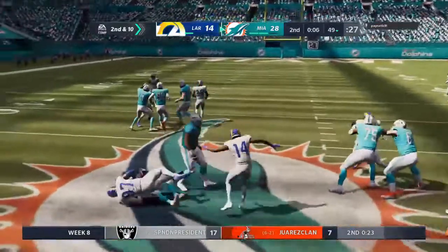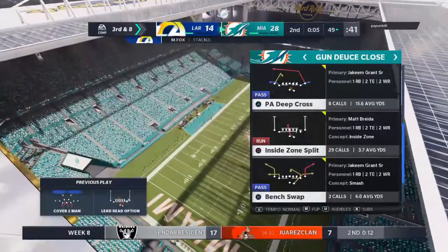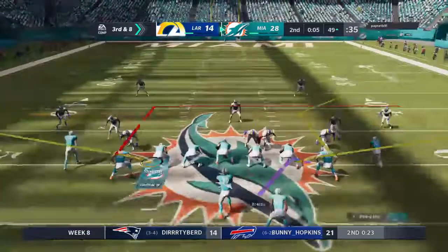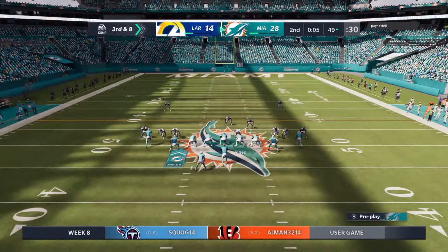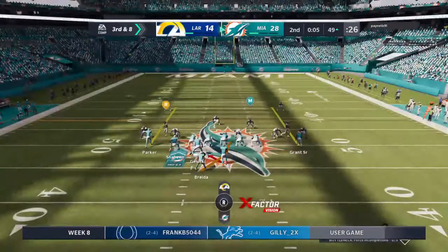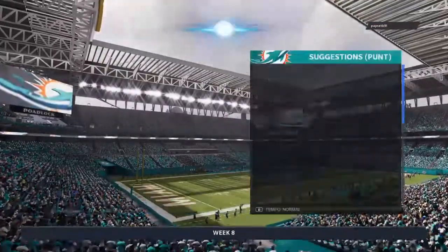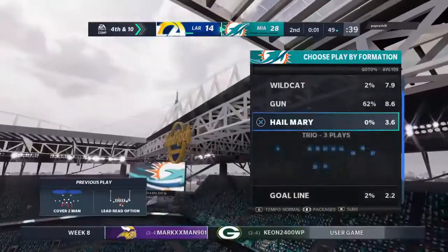Running out of the gun here, Breida. And he's going to take this one across midfield and into Ram territory. And this offense is going to elect to burn a timeout with 5 seconds remaining in quarter number 2. On the option, here's Watson. And that'll hurt the average a bit as this time they're able to get him behind the line. And with just 1 second remaining in the first half, they'll call the timeout.